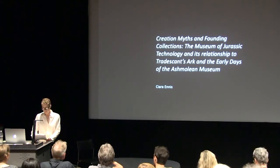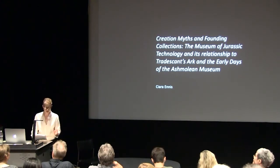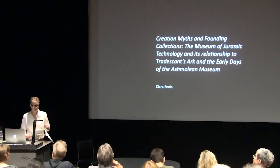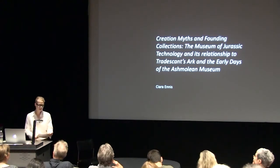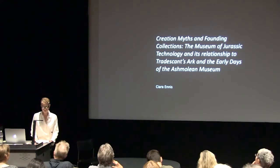This paper examines a museum that is one of the most effective contemporary embodiments of the wunderkammer, the Museum of Jurassic Technology, or MJT, in Los Angeles, and traces its relationship to England's first public museum, the Ashmolean Museum in Oxford.